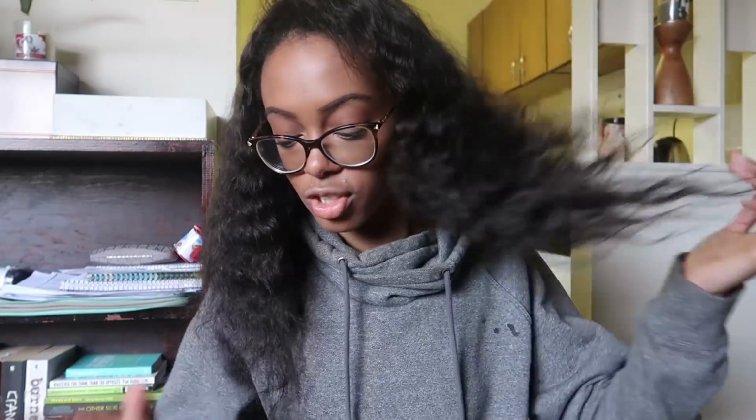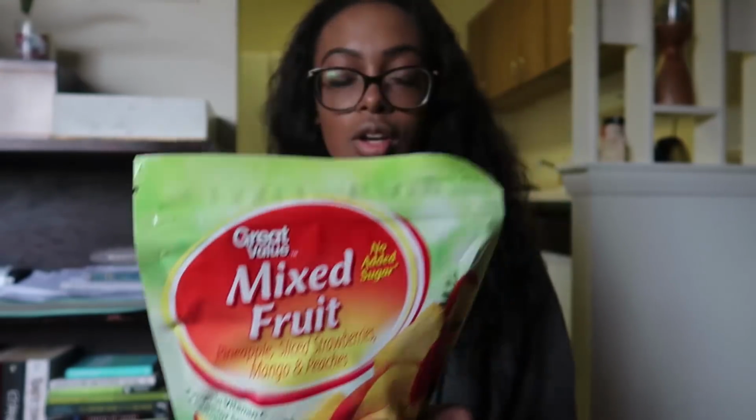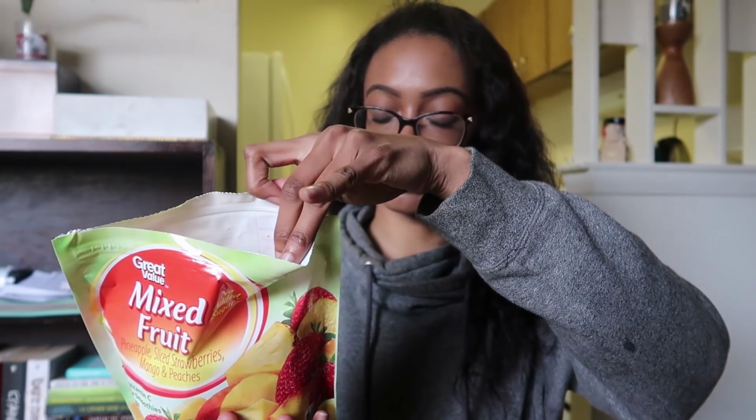Normally I would like to have some oats in my smoothie, but I don't like to have fiber before the gym for obvious reasons. It's like if you were to eat prunes before the gym, it's just never a great idea. So I'm just using this pack of mixed fruit from Walmart because it's super cheap. I think this was like $2 and you get 16 ounces of it. In 1 cup you have 70 calories, so I'm gonna have about a cup. There's 16 grams of carbs and less than 1 gram of protein. And we've got pineapple, strawberries, mangoes, and peaches in here.